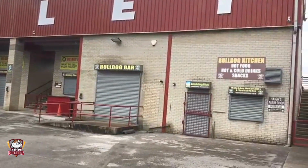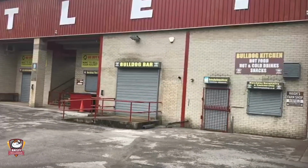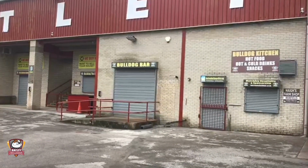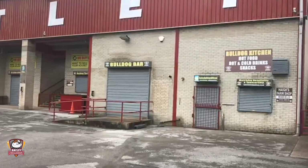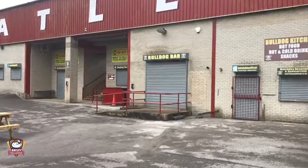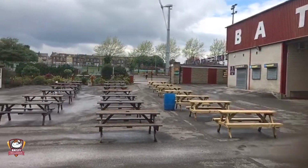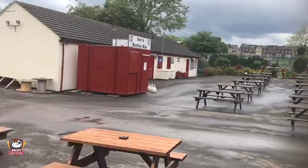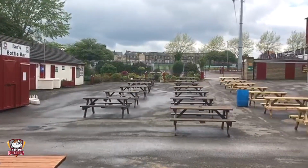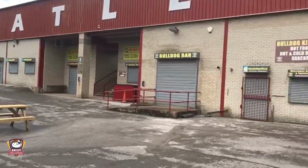We're now behind the Glenn Tomlinson stand, and there obviously is the kitchen and the Bulldog bar. We will be serving drinks and food from those entrances. There'll be no entrance inside the bar, so queues will be formed there. And again, please remember to socially distance when queuing for either food or drink, and then people can eat and drink at the picnic tables in this area. And clearly there are toilet facilities for everyone in this area.